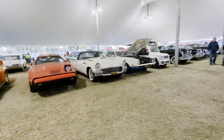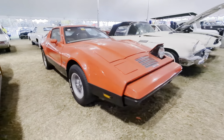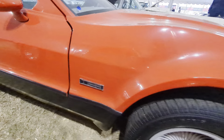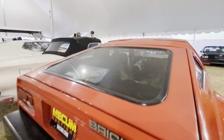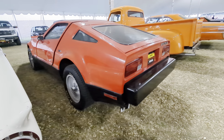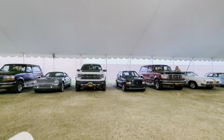What do we have here? A Bricklin with one eyeball. Wow. This is the second Bricklin I've seen in Florida. They're all over the place. I think it's the SV1 Bricklin. I believe that's what they call them. Wow. This is not a kit car. Very cool.